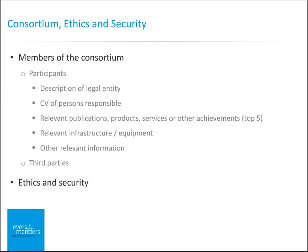Well, then consortium chapter and the ethics and security chapter. Consortium is focusing on the members of the consortium, so the participants, or only one if you're a single SME. So you have to describe the legal entity, but also don't forget to describe the people that are actually responsible for the job, who are going to participate in this project and what are you going to do, but also what is their experience, why are these the right people to do the job.